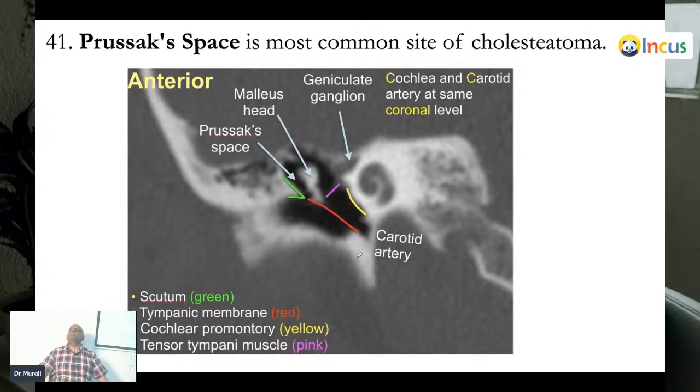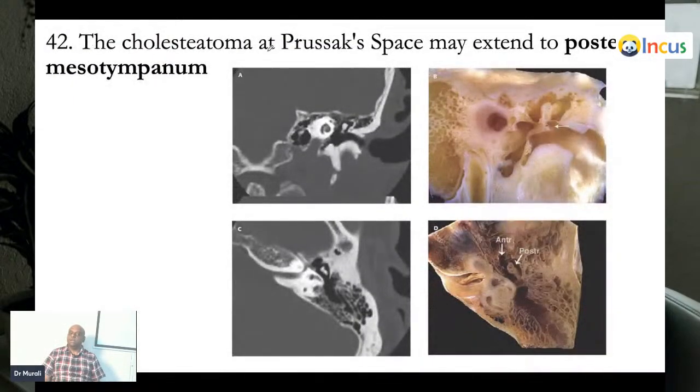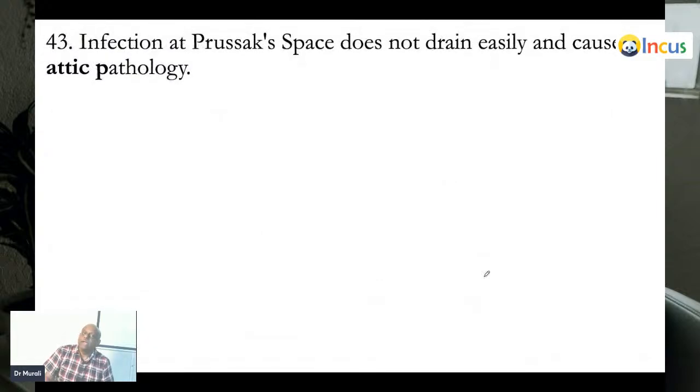Prussak's space is the most common site of cholesteatoma. That is the reason you need to remember. All right? This is the favorite MCQ of the examiner. Bhaiya, point number 41, yaad rakhna. Prussak's space is the most common site of cholesteatoma. And whenever cholesteatoma happens in Prussak's space, it can extend to the posterior mesotympanum. Another thing, the infection drainage of Prussak's space is not that comfortable. That is the reason it can go to the attic and lead to attic pathology. That is why it becomes a dangerous infectious situation.